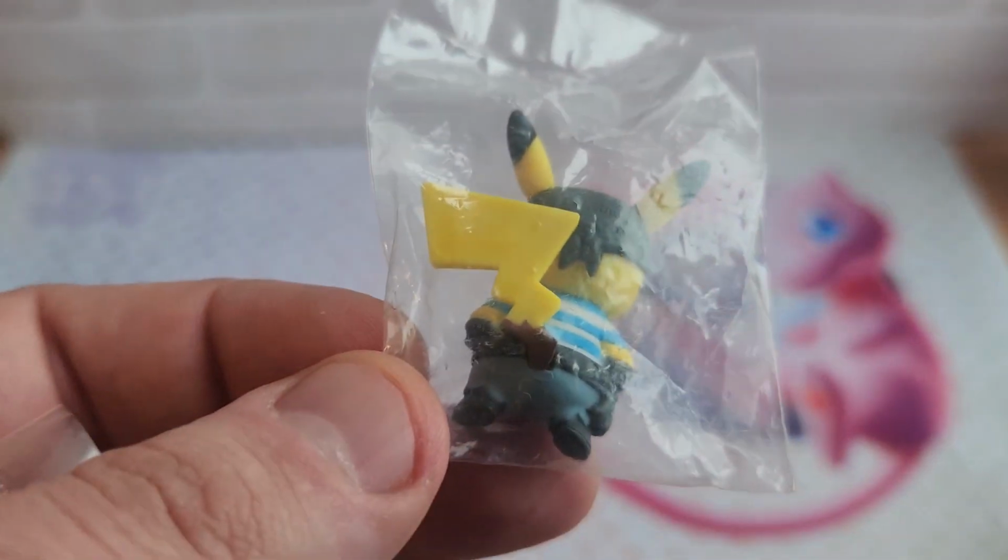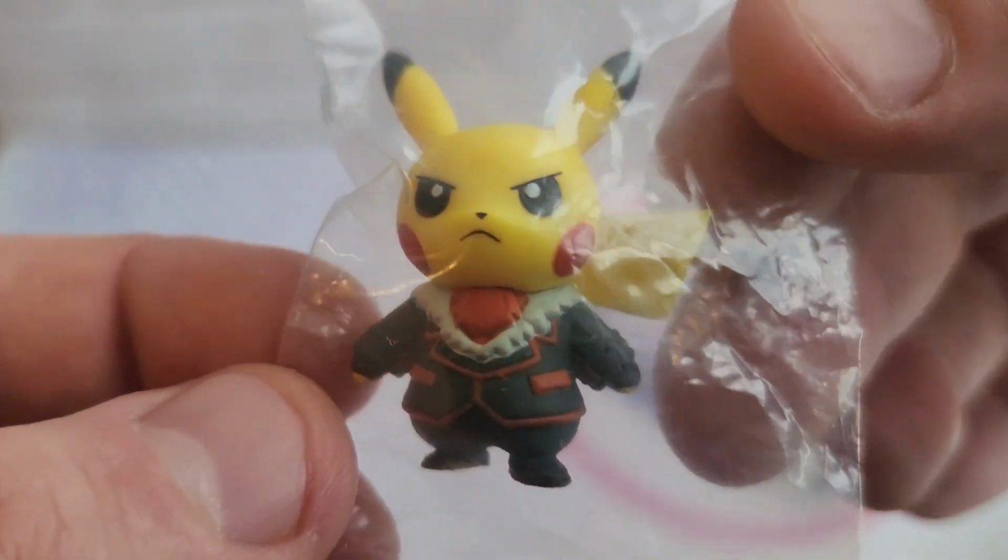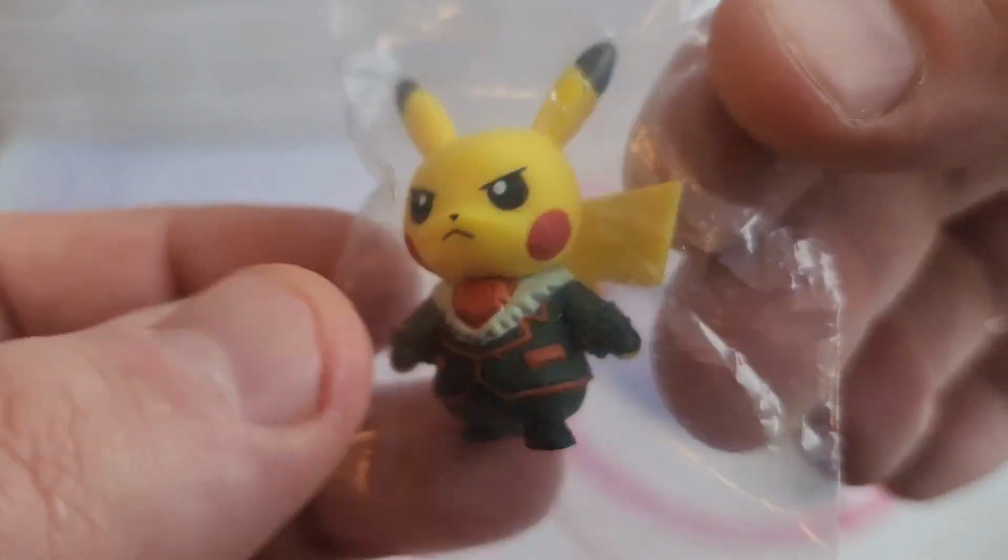Really small and really highly detailed as well. It's a really cool thing. I really love this Pokeball on his hip as well. How cool is that? Really cool thing. But that's that one. Next one is Boss Pikachu. Another really cool, mean looking Pikachu there.